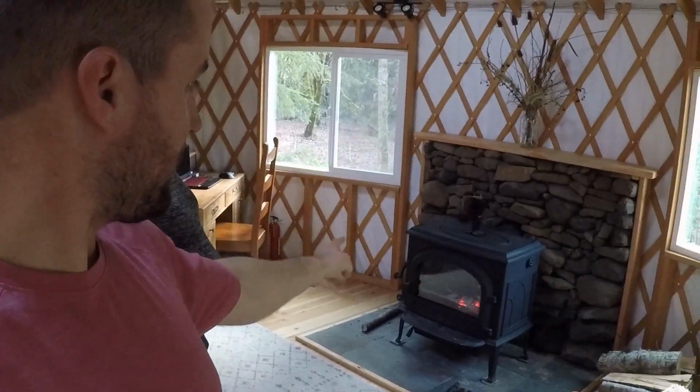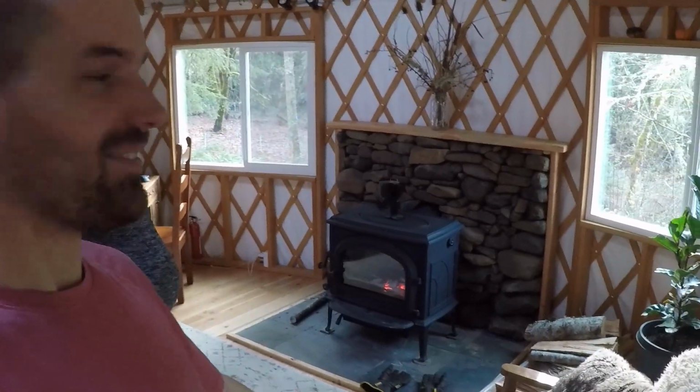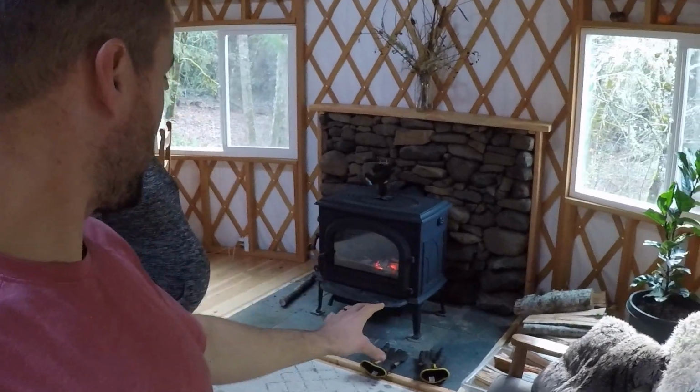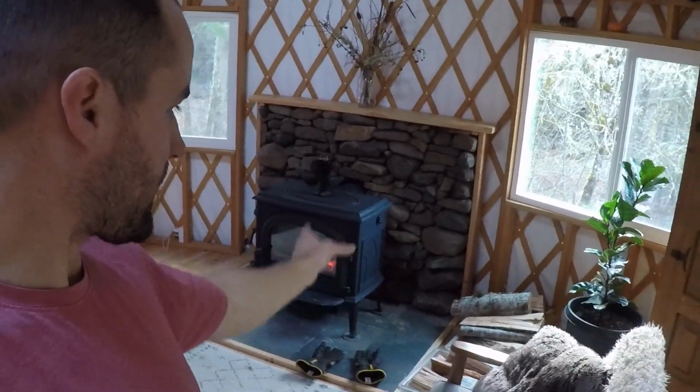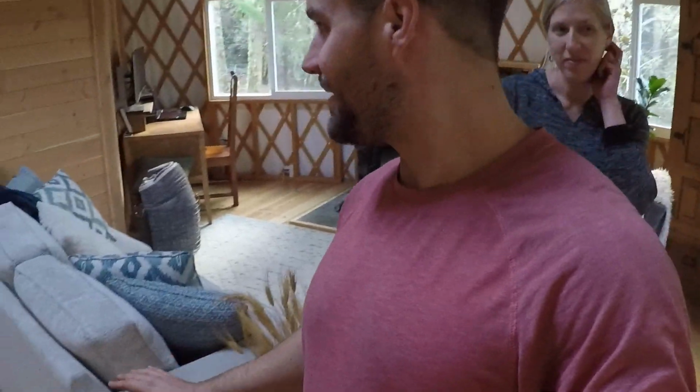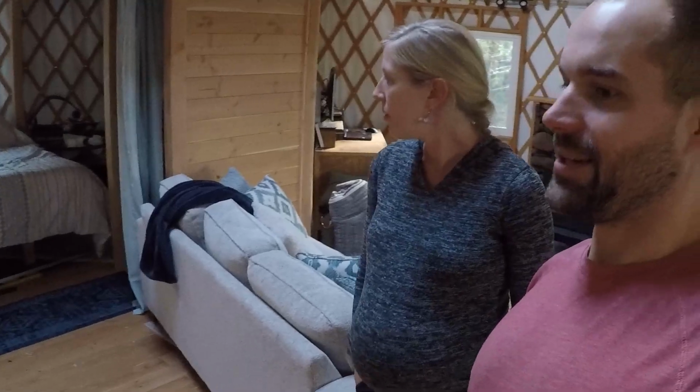Our mantle is completely done for our stove. Yes, I'll still make a video for that eventually. And we've got a few more things we need to do. We ordered a wood storage rack, but shipping got delayed and it's just taken forever, but it's on the way. It was supposed to come November 1st and November's almost done. But we're really excited with how the space is coming together. Tina put up some curtains and that's the state of the yurt inside.